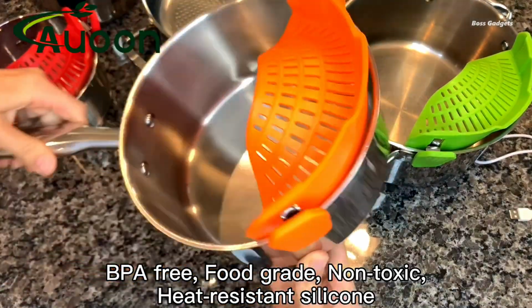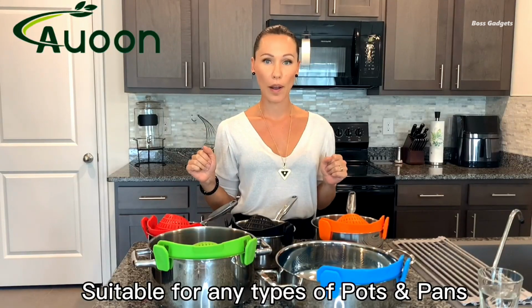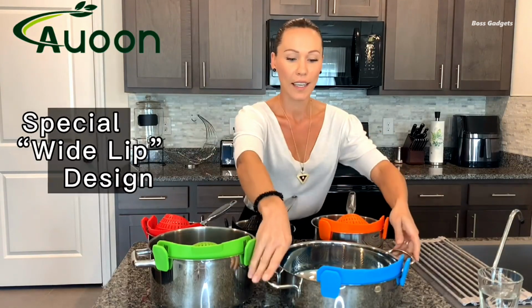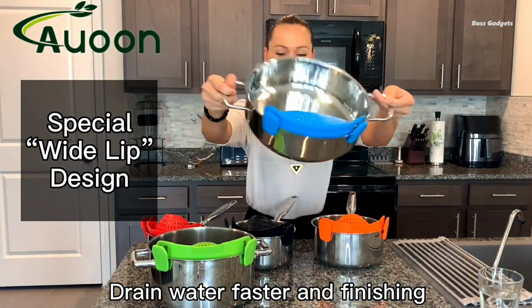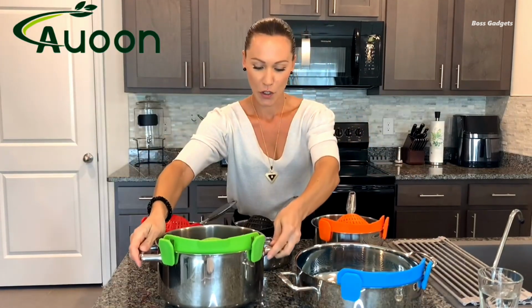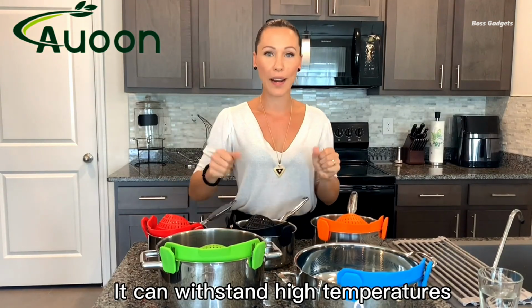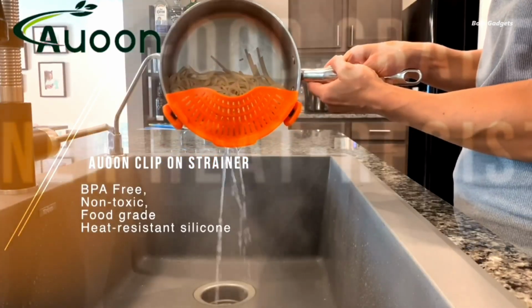Its unique design eliminates the need for transferring food, allowing you to tilt and strain while keeping your food in the pot. Crafted from top-quality, heat-resistant silicone, this durable strainer withstands temperatures from -40 to 240 degrees. It's also dishwasher-safe, making cleanup a breeze.